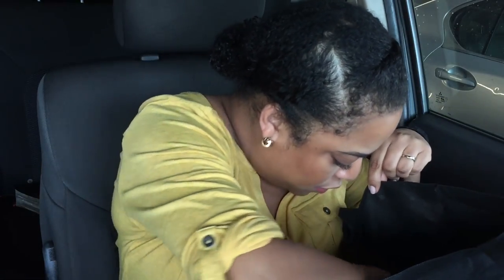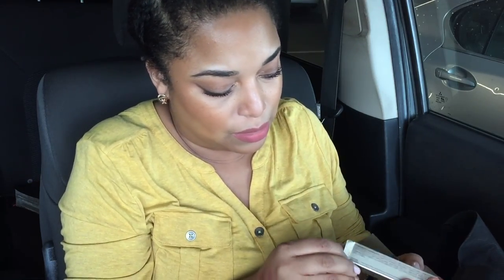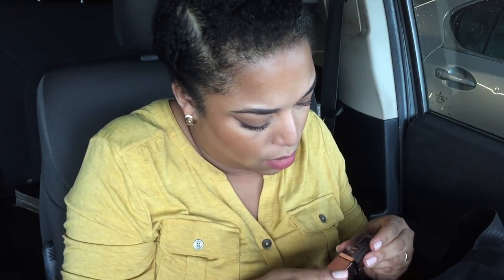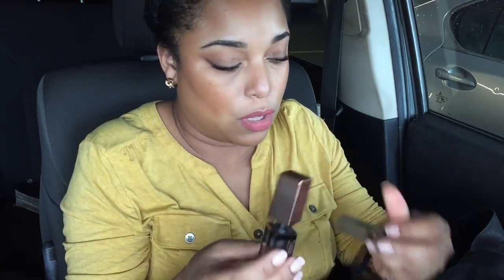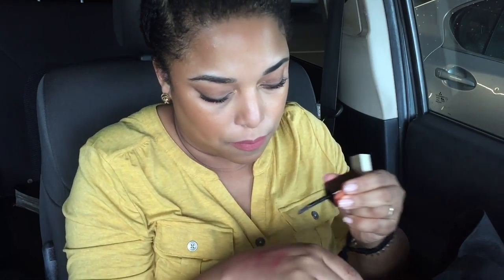I have, where are you, Stila? I have a Vivid. This is in Labradorite. I don't know. But anyway, it's like a smoky. This would do the most bomb smoky eye. Oh my goodness. This is the shimmering glow. These are the glittering glow. So these have glitter. This is a shimmer.